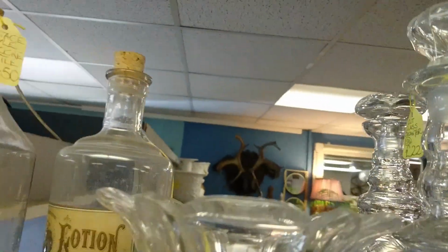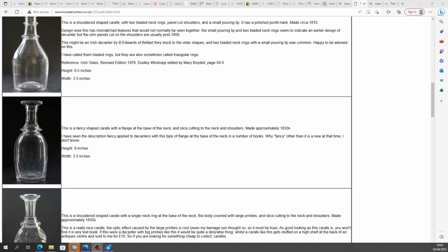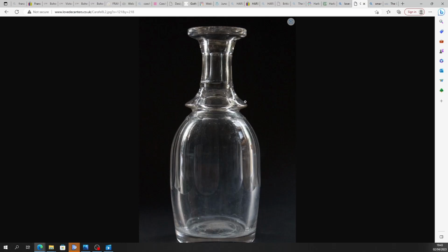It's a huge thing. And then this. I know I don't normally do it, but I'm looking at my own website. Yeah, so this is fancy shape. This is a carafe, in the table carafe section, and this is the flange that I was talking about. Yeah, it looks very like that. And we were looking at something earlier in this video, the Apsley Pellatt 1838 advert, where it was showing you this fancy shape where you've got either a ring or a flange at the bottom, and then this sloping shouldered mallet shaped body.